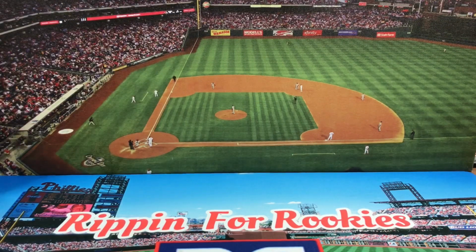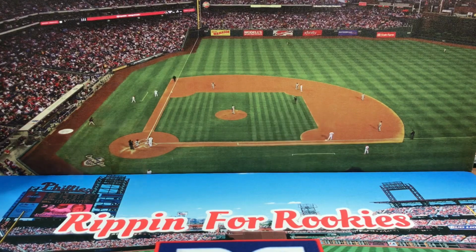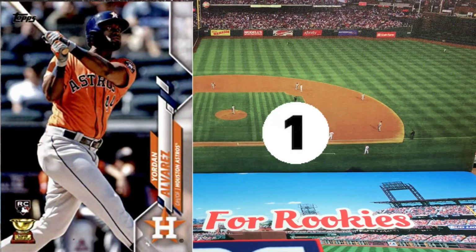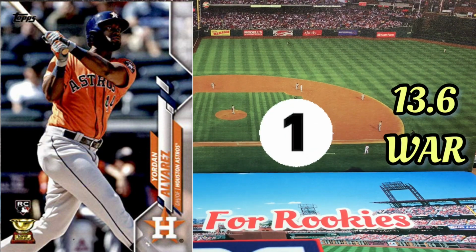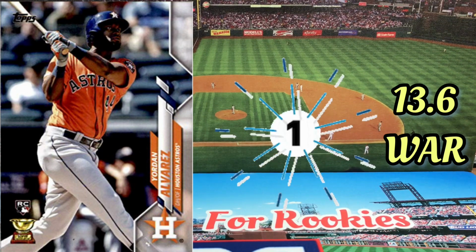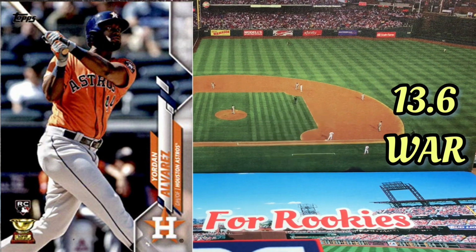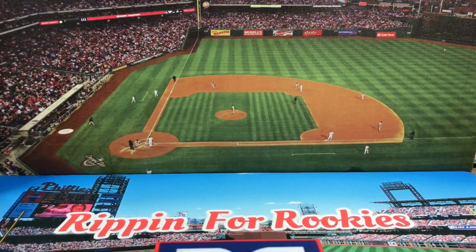And that leaves only one person left. Yordan Alvarez from the Houston Astros in Series 1, a 13.6 WAR. He was the 2019 Rookie of the Year, and he was an All-Star in 2022 and also won the Silver Slugger. So there it is. That's the list, as according to WAR.